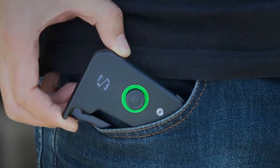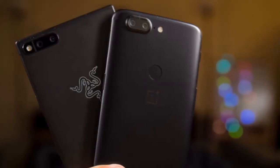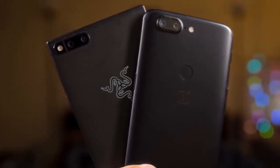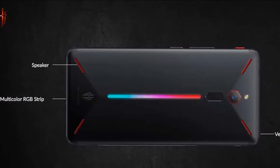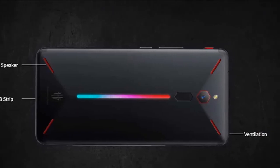As for the Nubia Red Magic, it has better thermal dissipation and RGB lighting at the back, but the phone doesn't have any special hardware for gaming. The Nubia Red Magic is a good smartphone overall with great aesthetics, but it is not the best gaming smartphone.